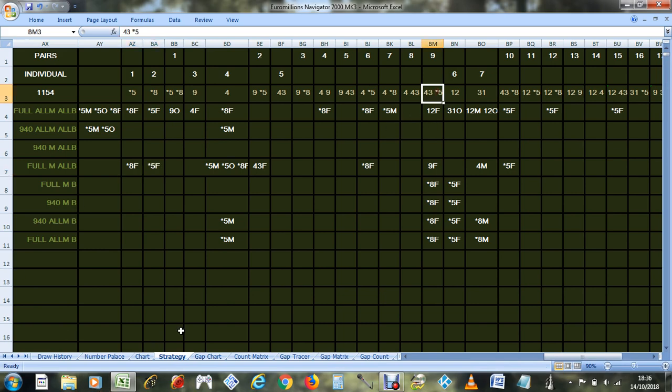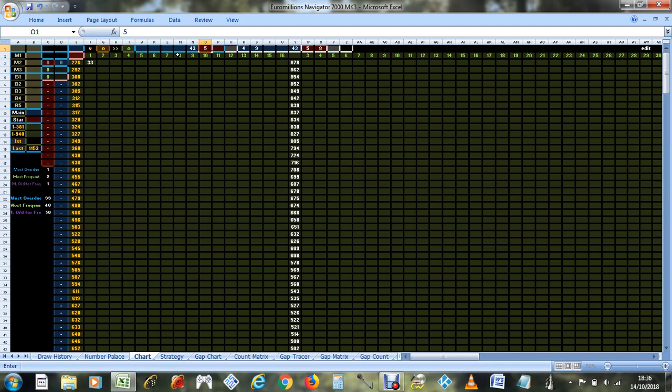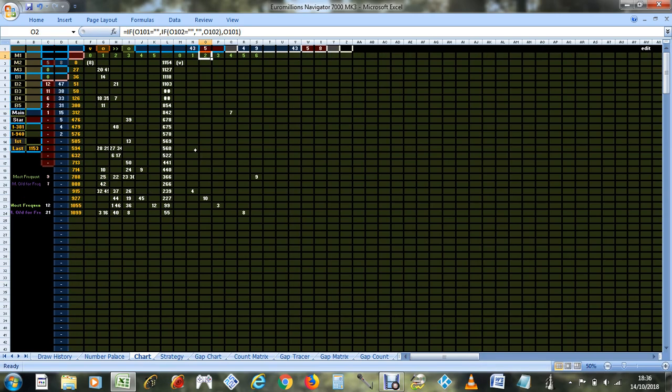Now we're going to look at main number 43 and star number 5, and see what number is most frequent when we look at these two numbers together. Main number 43, star number 5, all machines, all sets of balls, full draw history. Number 12 stands out as being most frequent with those two numbers. So let's pick number 12 for that reason.